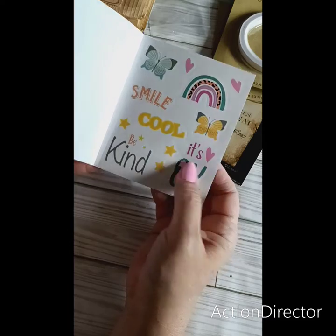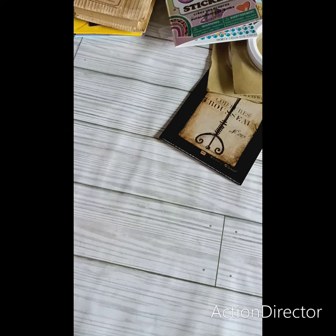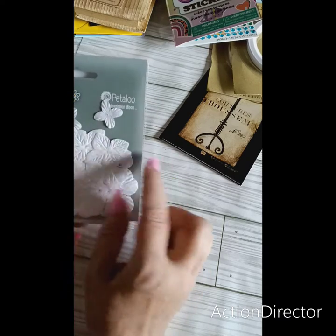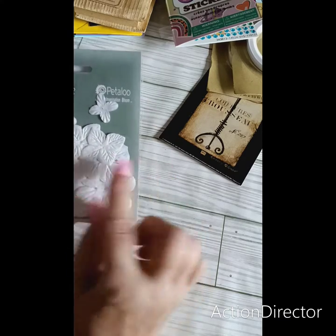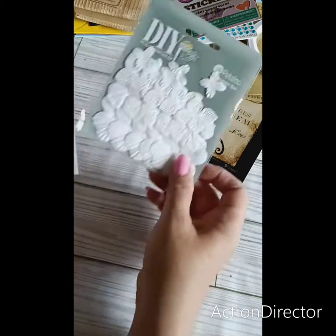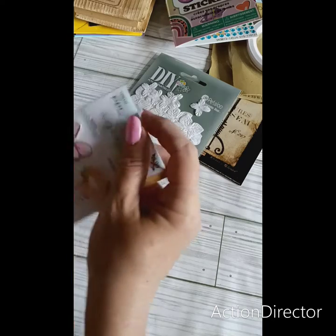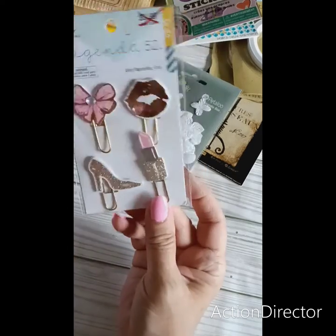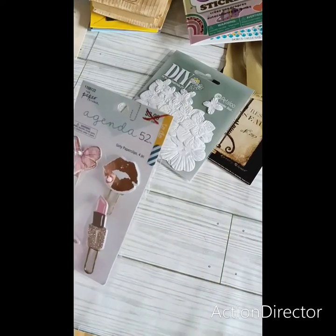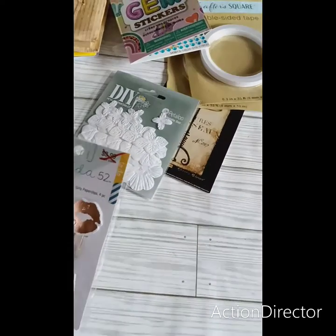These are cute stickers. Oh my goodness, I'm not going to try and put that back in there. I'll be here all day. Okay, so, oh, we have some DIY little flowers. Oh, they're layering flowers. Oh, those are pretty. Ooh, I like these paper clips. Ooh, look at those. Fancy. Oops, I'm sorry. Didn't mean to do that. Let me flip you back over here.